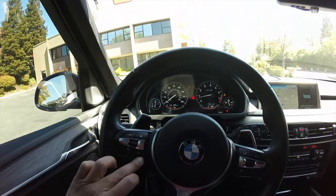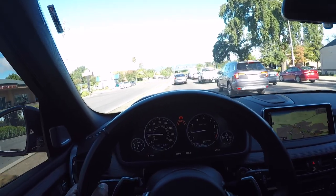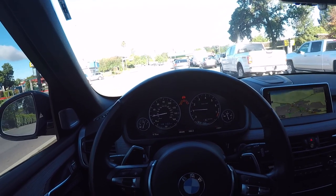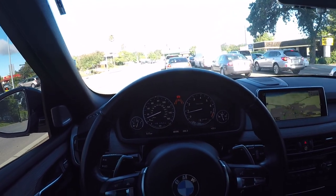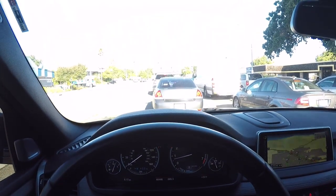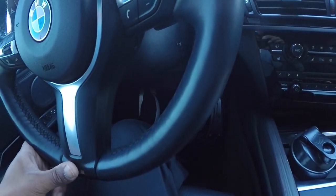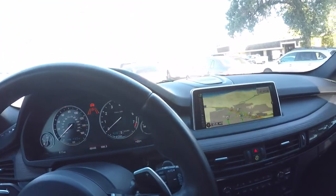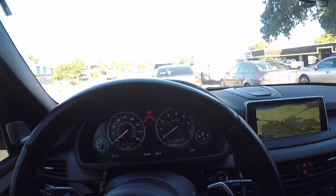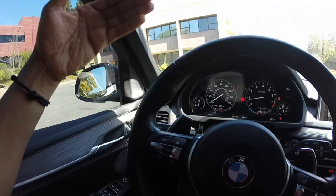I have adaptive cruise control with the stop and go function. So if traffic comes to a stop, this X5 can bring itself to a stop and hold it there and wait until traffic resumes. And then once it resumes, either it does it automatically or I have to press the resume button on my own. That's a safety feature. Just make sure that you're telling the car it's okay to proceed.